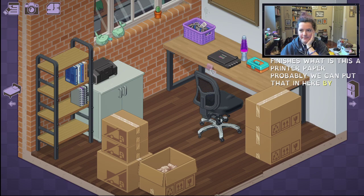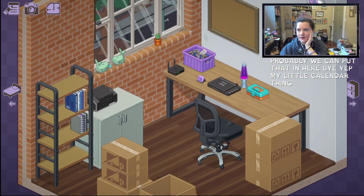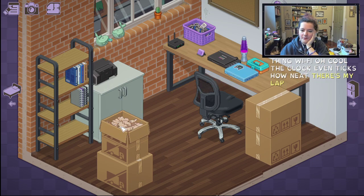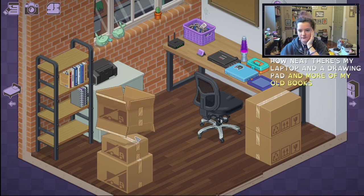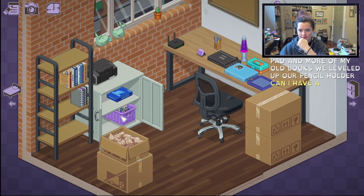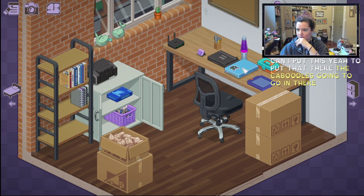Bye. Yep, my little calendar thing. Wi-Fi. Oh, cool, the clock even ticks. How neat. There's my laptop. And my drawing pad. And more of my old books. Ooh, we leveled up our pencil holder. Can I put this? Yeah, I'm gonna put that there. The caboodle's gonna go in there. Well, maybe the caboodle's not gonna go in there.